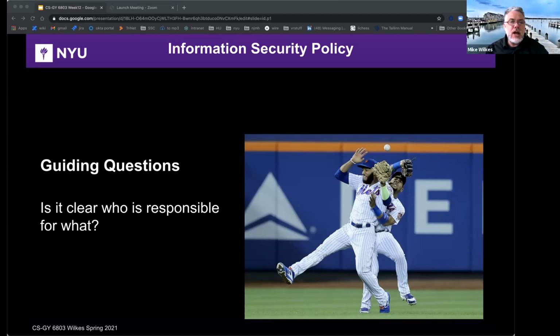All right. So guiding questions, part 2. Is it clear who's responsible for what? All employees must have their respective roles outlined in the policy. All these questions must be answered in the security policy.